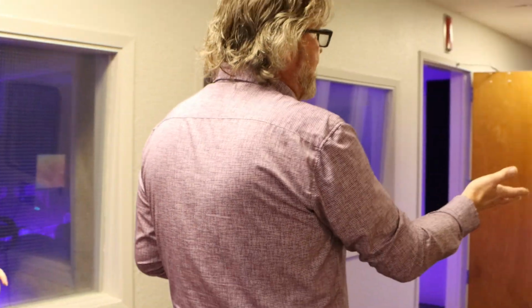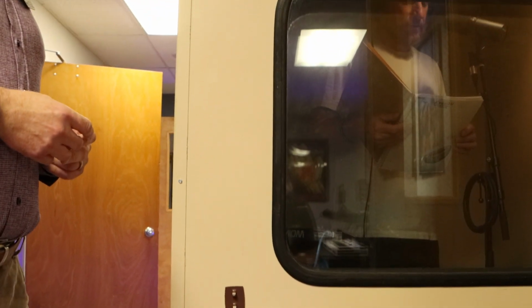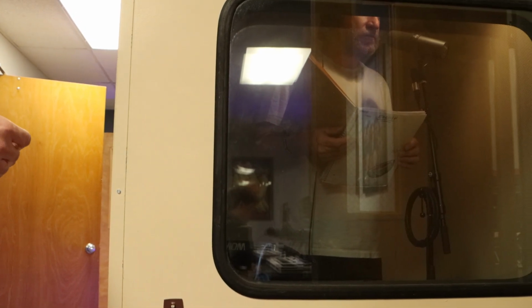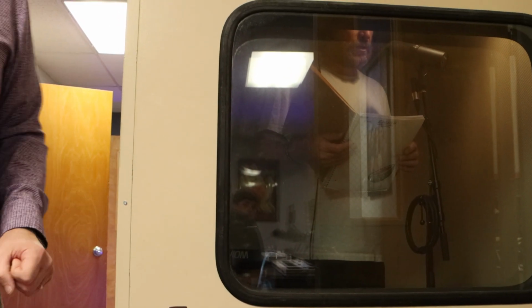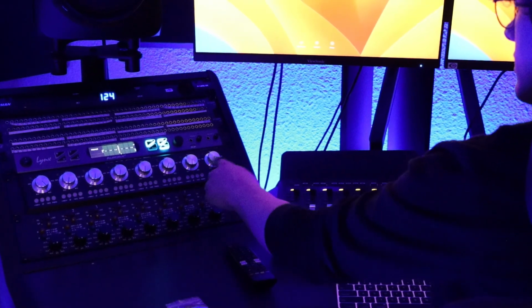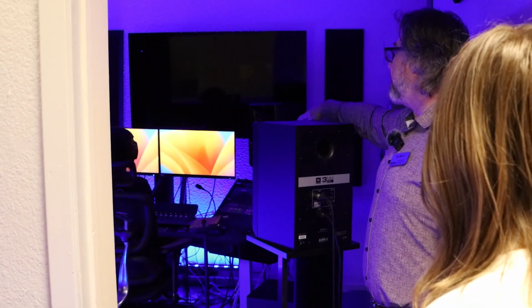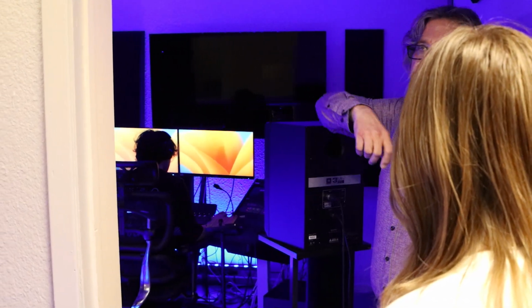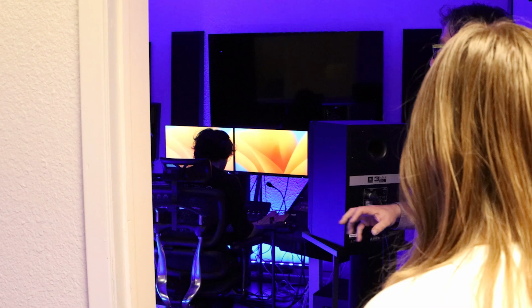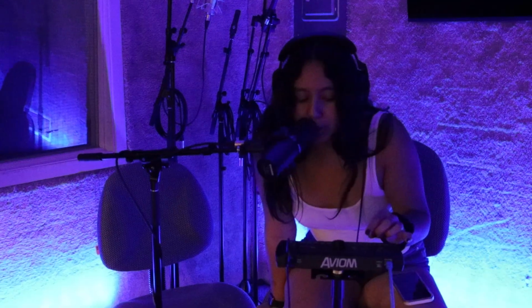Over here, this is our voiceover booth. So for people who are recording audiobooks or narration, you can do that from here, and it's connected to our mixing lab, which is right here. We have 5.1 surround sound in here, and there is a mixing board with Pro Tools Ultimate, and it's connected to the other rooms. So he can, from this room, mix the other things.